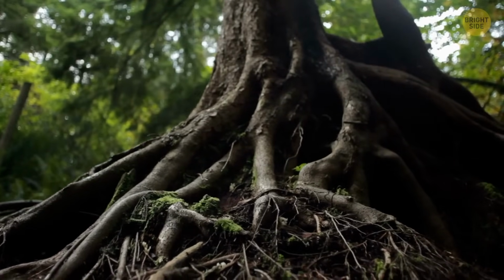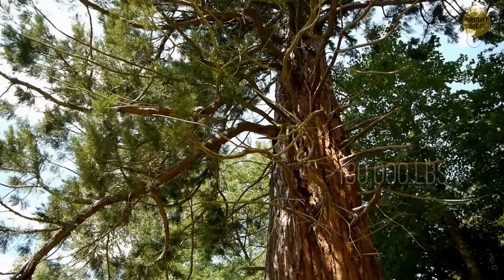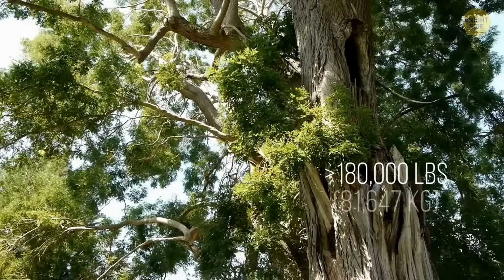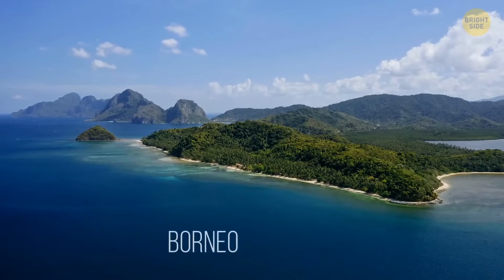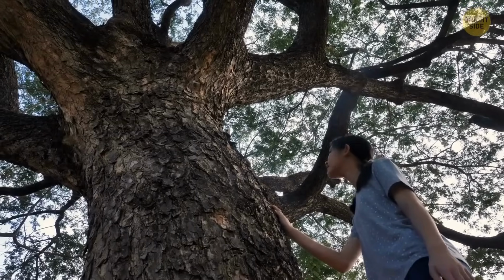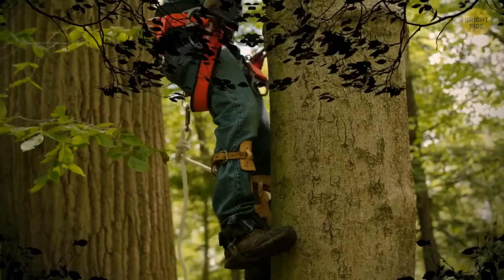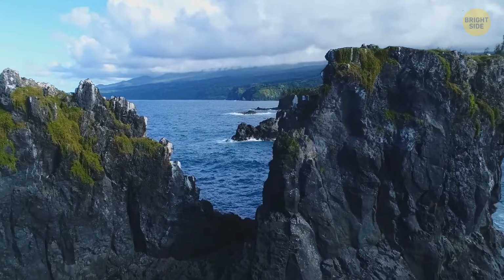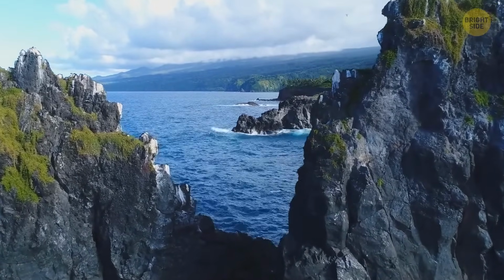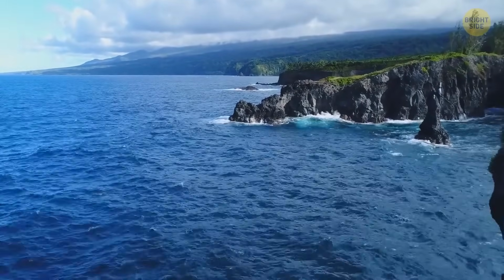The tallest tropical tree in the world is 330 feet tall, with a weight of more than 180,000 pounds. That's bigger than a jetliner. You can find it on the island of Borneo in Malaysia. One of the local climbers managed to reach the top to get the official measurement. The wind was strong and it was such a scary climb, but it paid off because, wow, the view was magnificent. And he became the first tree hugger, I think.